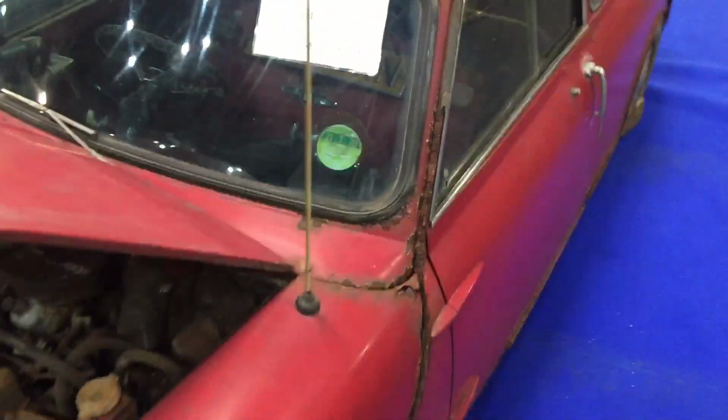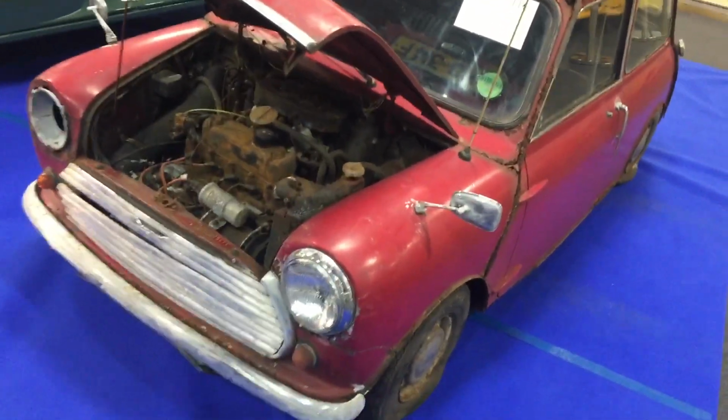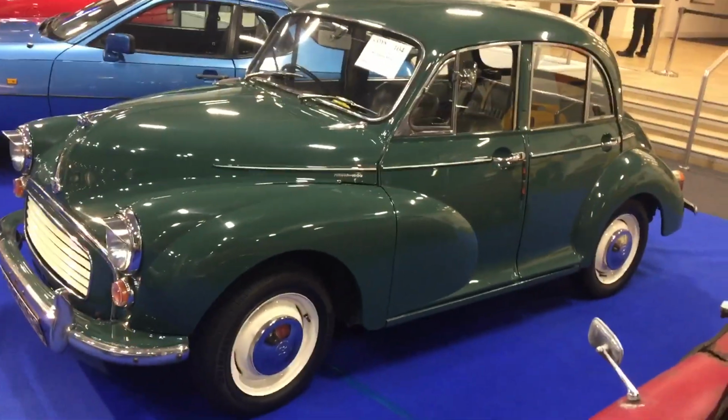My goodness, 1968 Mini Cooper. Fortunately, I'm in slightly better shape than that at my age. And here's a car that's from 1965, but in actually pretty good condition.